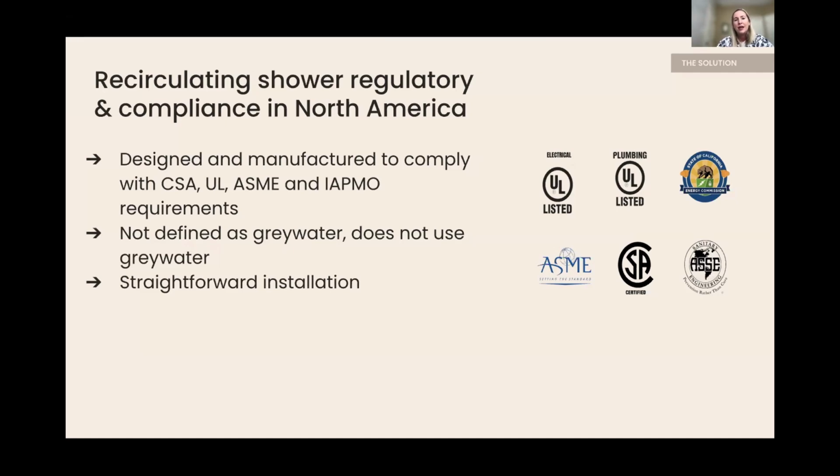I will say there is a pathway, and I believe over the next 24 months, we'll see a lot more of these systems in market with a recirculating shower specific universal plumbing code. And I think that's really going to help also with that education rather than relying on the existing certifications that we have right now, and the only real ones that we can kind of say, okay, what is this?